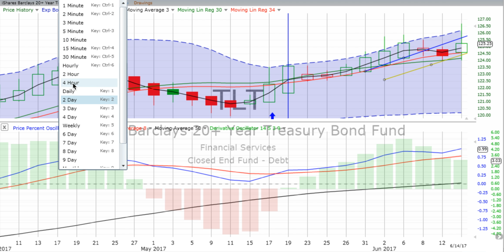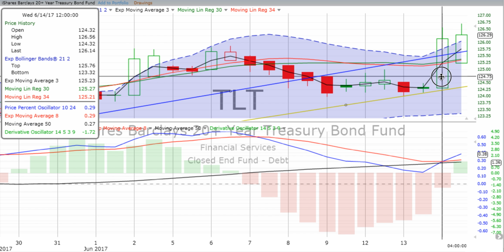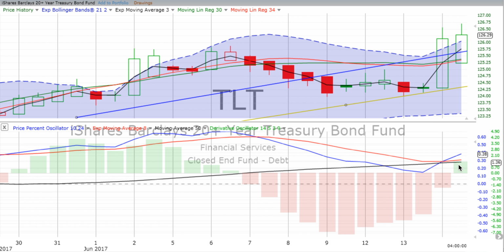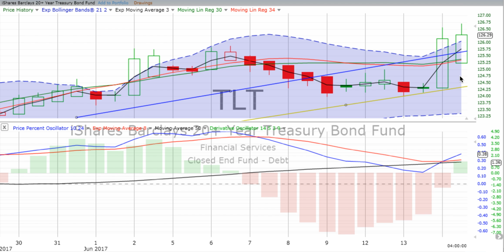As we look at this 4-hour chart, what do we see? Of course, we see strong up movement in the morning, followed by strong up movement in the afternoon. And of course, the entry point in the afternoon was that opening price of $125.23, waiting for that 4-hour chart to cross back over to parallel the up movement on the 2-day chart and that weekly chart. So that's where we are as far as bonds go.